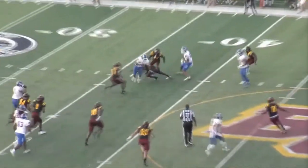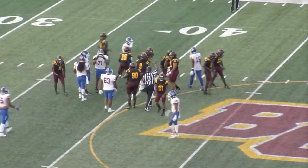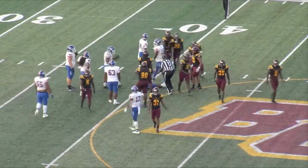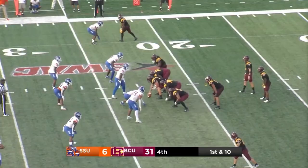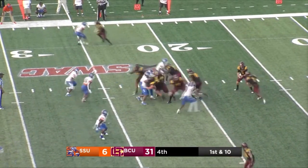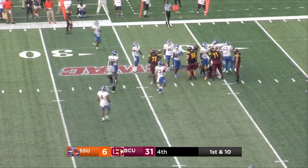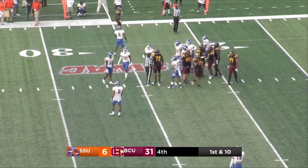Screen pass, low catch by the running back, Josh Hampton. He falls forward close to the first down, to the 40. He's going to be short by a yard. By Lindsay, he's still in their sidecar left. They've got Khalil Overton in there as the tight end. Hand off, Lindsay up the middle, nowhere to go. He actually loses 2 yards back to the 21-yard line.